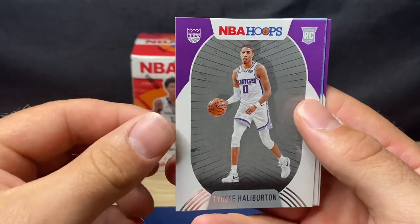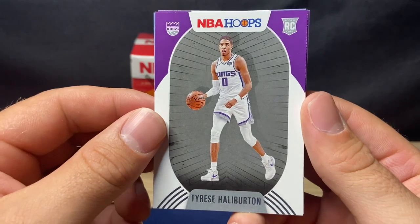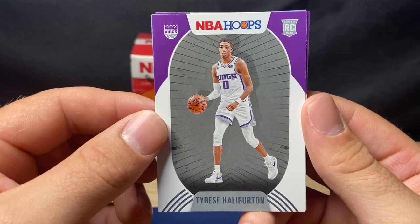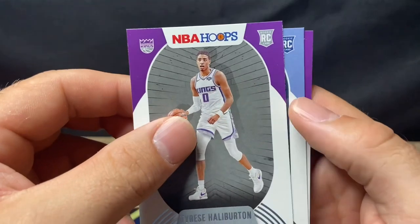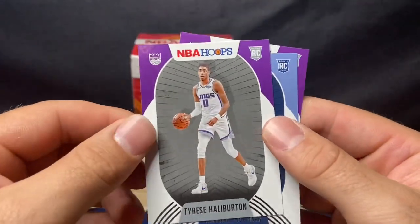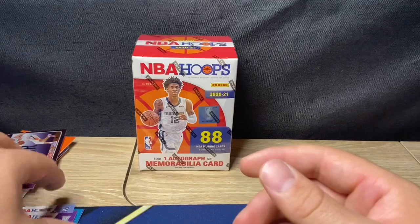He was supposed to be like the fourth overall guy, they said fourth best prospect or whatever. ESPN ranked him before the draft, and he fell to 14. He was the biggest faller, and now he's one of the best rookies, so that's what they get for that happening. And Xavier Tillman and a rookie of Robert Woodyard, so Tyrese is the best one out of those. We'll sleeve it up after the video.